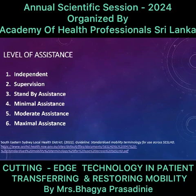We have categorized mobility depending on the level of assistance. If you do not need any support at all, we call it independent. Supervision is when you can supervise the patient while he or she is transferring or moving, but you do not need to provide any particular assistance. Standby assistance is when you need to stand by the patient and have a little bit of awareness of the patient's movement.